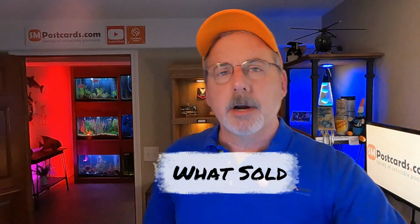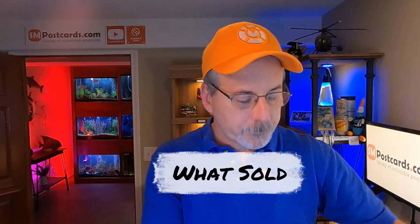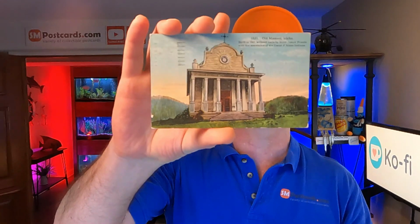Let me go ahead and do the 2 cards that I sold on Etsy. The first card on Etsy was the Old Mission in Idaho. It's a divided back card posted in 1932. Not one of those California missions. This is the Mission, Idaho. Old Mission in Idaho. Built in 1843 without nails by 3 Jesuit priests with the assistance of Corps Indians. So they built it without nails. 1932. Sold for like $4 to $5.